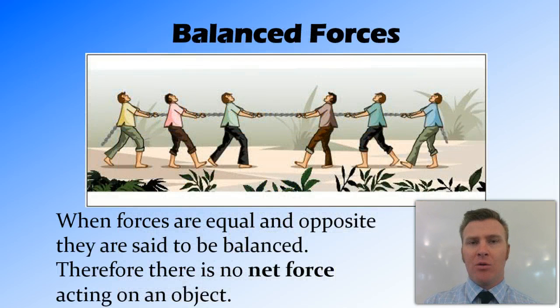When forces are equal and in opposite directions, they are said to be balanced. So here we've got three men all pulling with equal force in opposite directions. So we have a balanced force. In this case, we say that there's no net force, in that the force in one direction cancels out the force in the other direction, so there is no net force.